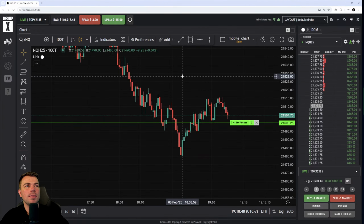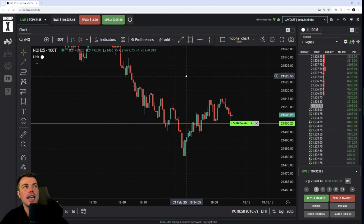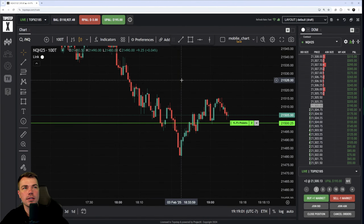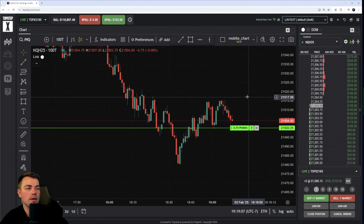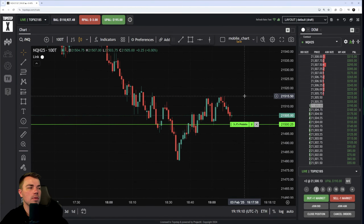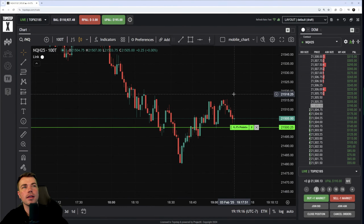I passed over 5 combines in the past 2 months, but I can't seem to keep an XFA. Any tips? Gio, yes. Best tip I will always give for someone who can pass combines, but then they can't keep an XFA. You're trading too big of size. If you can't keep an XFA open for longer than a few months, it's too big of size. You really want to be in an XFA for 3 months at least before you get anywhere close to a max loss limit. And that's just you gaining experience, you getting used to the emotions that an XFA could bring out, right? Where a combine, you react differently emotionally compared to an XFA.